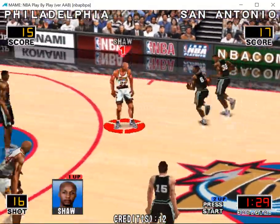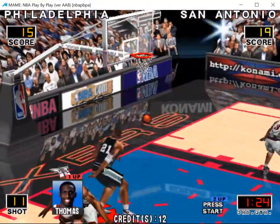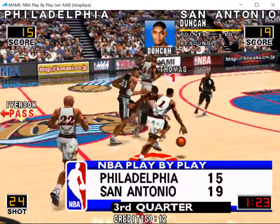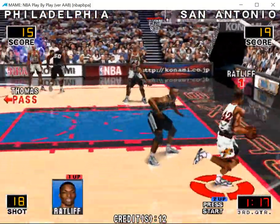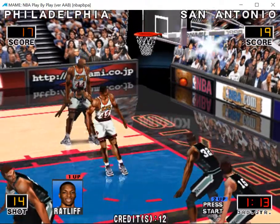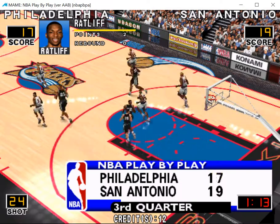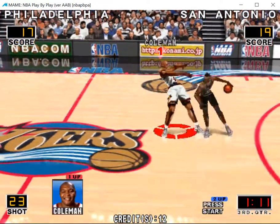The ball goes to Elliott. Johnson. Now they overload the offense. Duncan in the paint. Duncan beats Hammond down the floor. San Antonio on top by four. Hammond. Here comes Ratliff and grabs it home. Let's check that play again. Now we can get back to the game. The Sixers are behind by two.